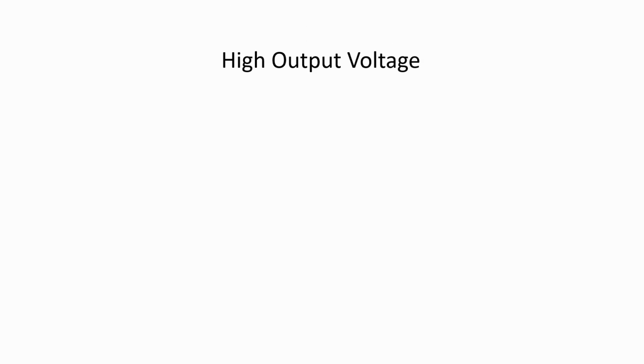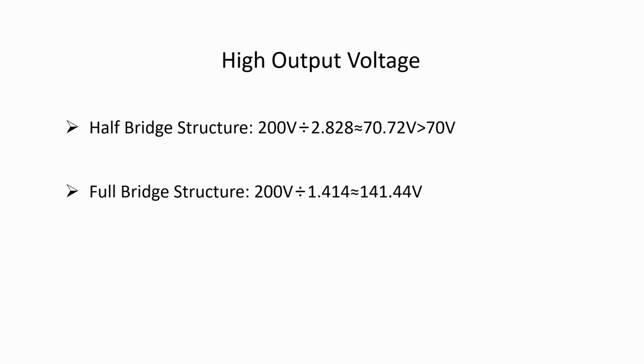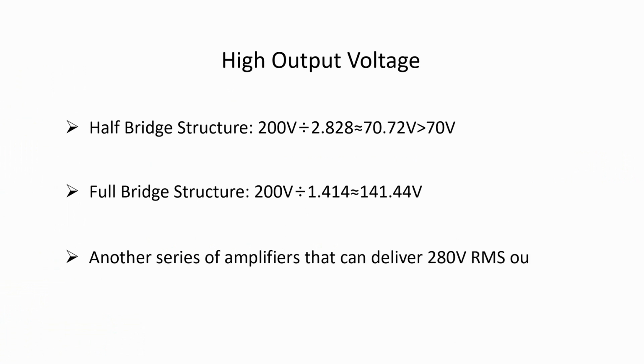The maximum output voltage of the WONDOM IRS2092 series can reach 200 volts divided by 2.828, approximately equal to 70.72 volts, greater than 70 volts in half bridge structure, and it can deliver 200 volts divided by 1.414, approximately equal to 141.44 volts in full bridge structure. An amplifier that can deliver 280 volts RMS output voltage is also available now, so stay tuned.